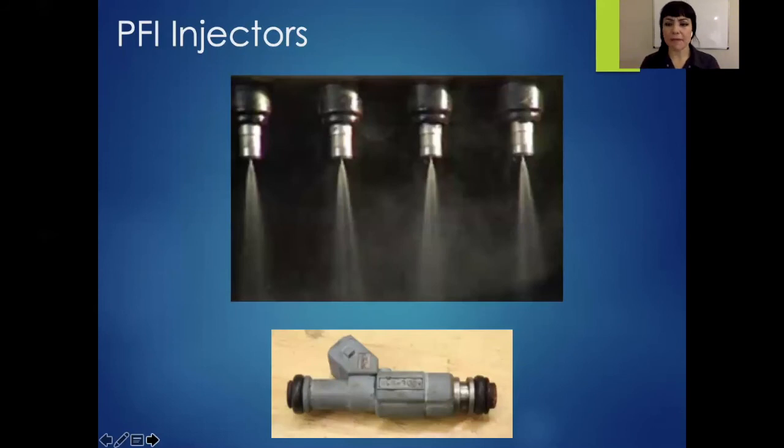These would be our PFI, or port fuel injection, injectors. You can see fuel atomizing really nicely out here. We've got the rubber O-ring, like I said, on top. That is going to prevent fuel from leaking out of the rail. And then you notice another O-ring down here at the bottom. That bottom O-ring is going to keep air from getting sucked in. So if that bottom O-ring goes bad, you're going to have a vacuum leak. If the top O-ring goes bad, you're going to have a fuel leak. So just a little FYI there.